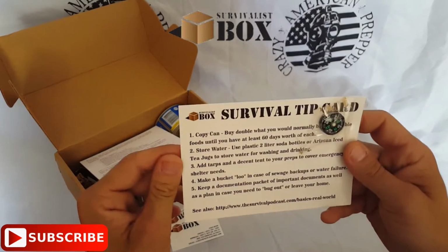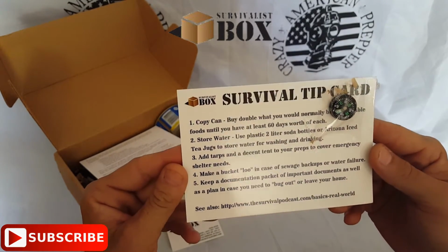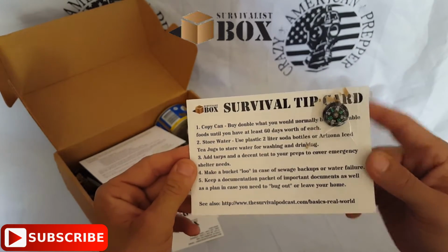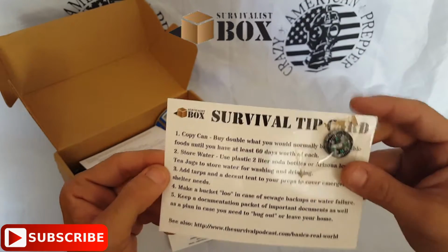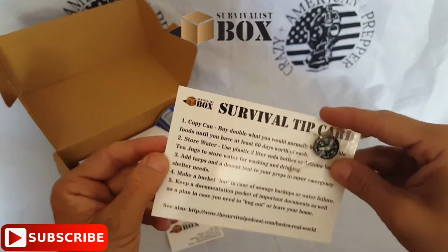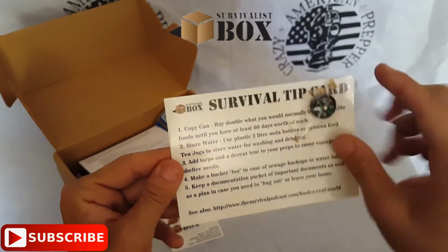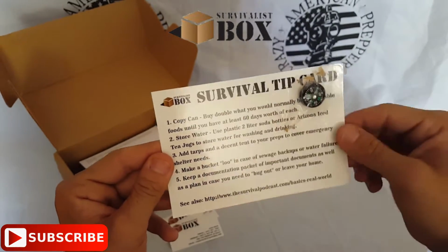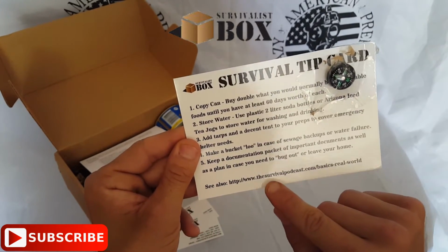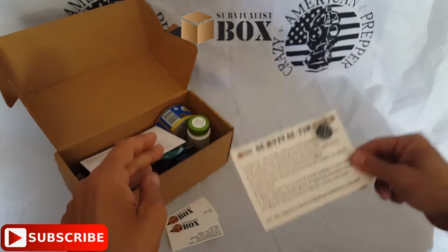They got a survival tip card. Number 1 says copy can, double what you would normally buy. Oh, they got one of them oil-filled compasses, a button compass. It's taped to it. So that's nifty. It's got other survival tips on here and whatnot. And of course, they have a survival podcast. So there's that.